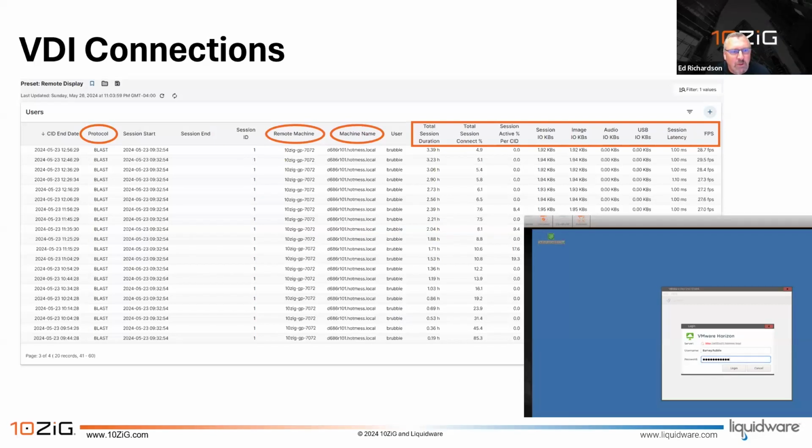Excellent. You can do this with other protocols too, right? Yep, we can look at ICA, RFX, RDP, PCoIP, Digion frame. If it's a display protocol, we can probably look at it, even including HP Anywhere. Excellent.